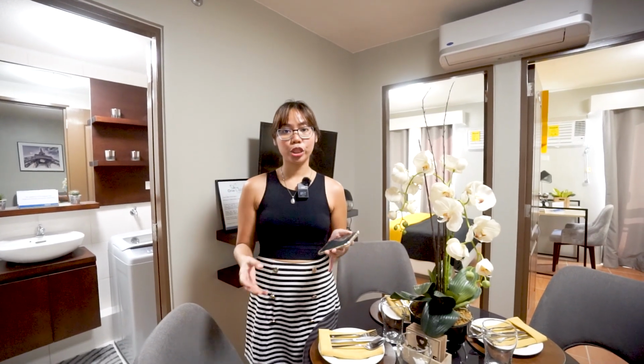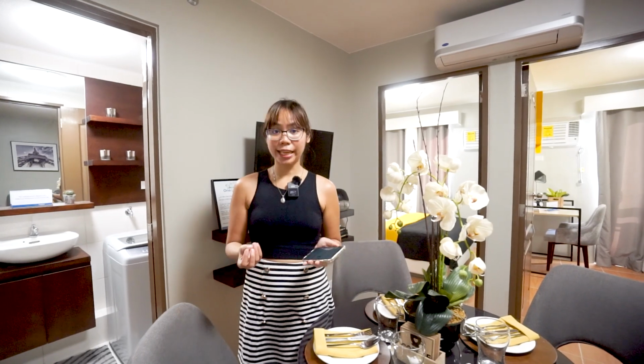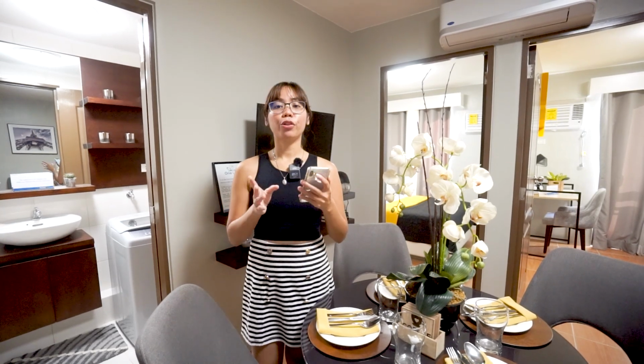So the first tower is composed of all 1 bedroom units. Now it's almost sold out. I think there's just 1 garden unit left on the first floor. And then here on the second tower, which is where the model unit is and where we are now, it's already been turned over as well, and it's almost sold out. There are just a few remaining units left, and it's composed of all 2 bedroom units. Now the third tower, which is still under construction, will be composed of all studio units.